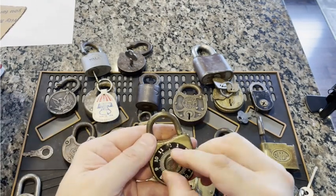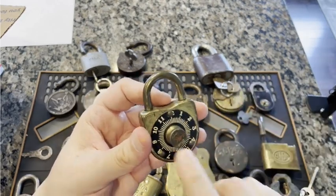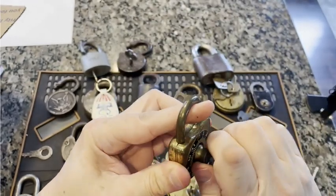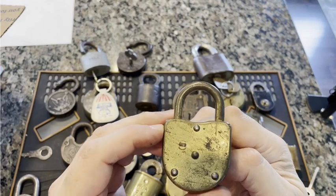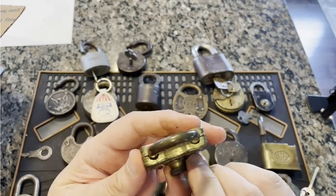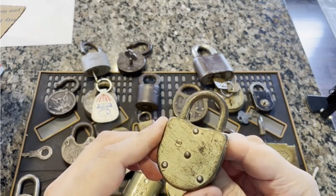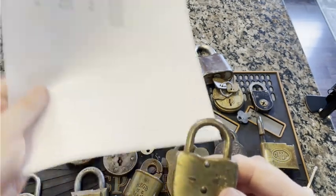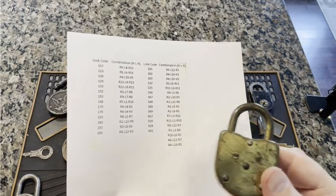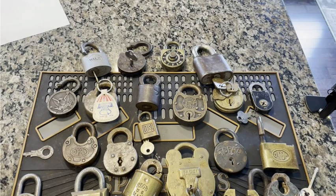Now this one, it's funny because I was just helping somebody with this recently. This is called Slaymaker Scout. You can see Slaymaker on the dial there. It's called a Scout, and I'm looking carefully at the back because I found someone who had logged the most common combinations, and there's usually a serial or a code number on the back, I would hope, that would tell me, and then I can compare it to this list that I got. I don't see anything specific, but that'll be my job to take a look through, see if I can find a way to get that one open.